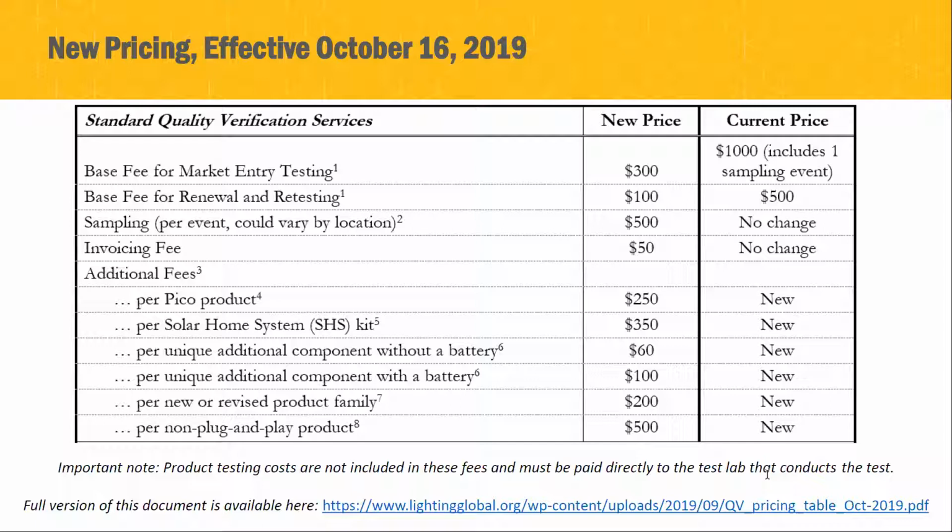So the pricing is per agreement, and sometimes there's one product or just one component covered under one testing agreement. Sometimes we sign an agreement to include multiple products, and this provides the companies with flexibility to get done what needs to get done at any given point in time. And you can see here, there's no change in our sampling pricing. We're going to continue to charge $500 per event for the most part for sampling.